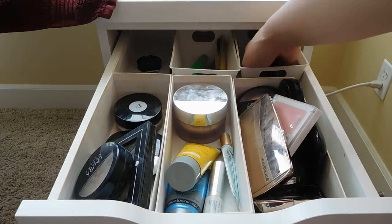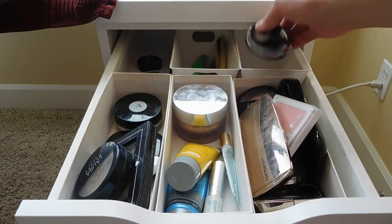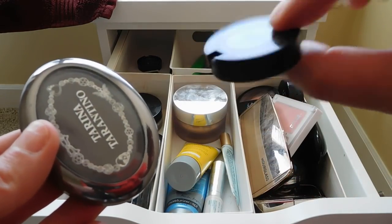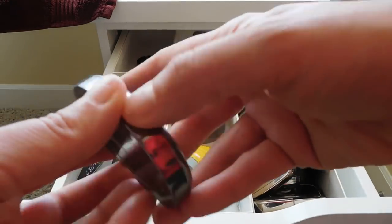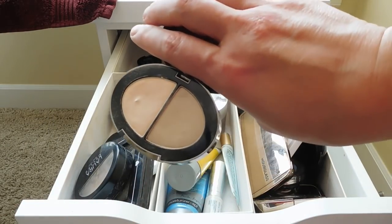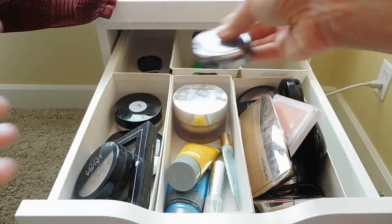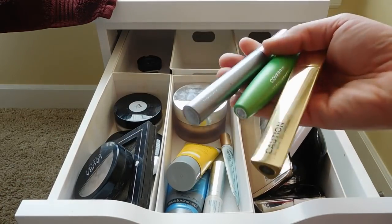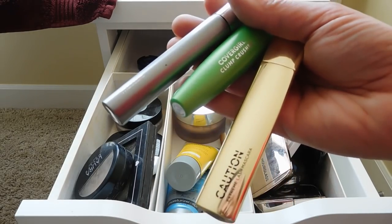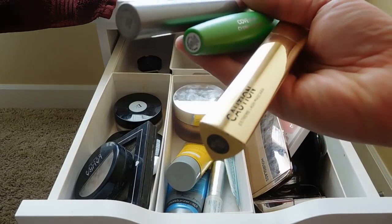Okay, back here I only have two eyeshadow singles that I got out. A Tarina Tarantino one and then an Ardency in Rose Gold. The Tarina Tarantino one is Jasper and Agate. That's the duo. Very pretty. My mascaras for the month are the Color Science Mascara, CoverGirl Clump Crusher, and the Caution Extreme Lash Mascara from Hourglass.